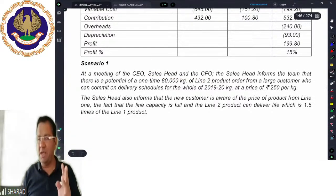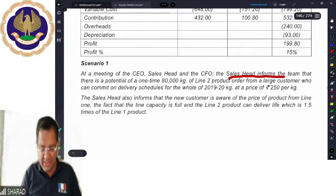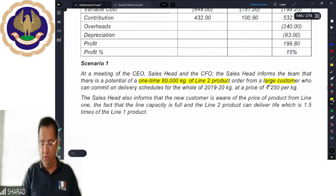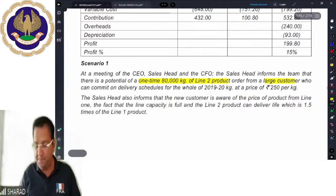तो 3 लोगों की मीटिंग हो रही है, सीएफओ, सेल्स हेड एंड द सीईओ. सेल्स हेड इन्फॉर्म द टीम that there is a potential of one-time, this is very important, potential of one-time 80,000 kg of product to order from a large customer who can commit on delivery schedule for the whole of 1920 at a price of 250 per kg.